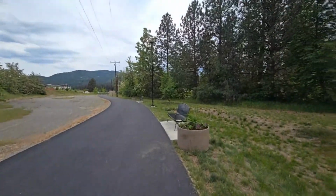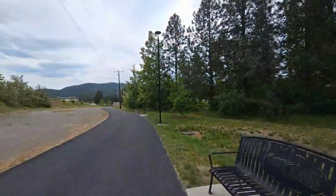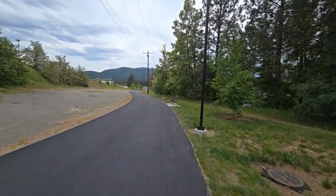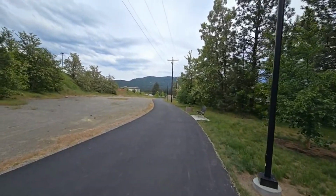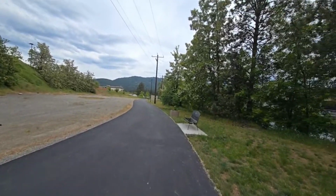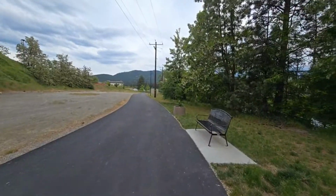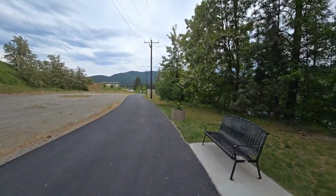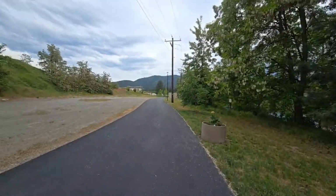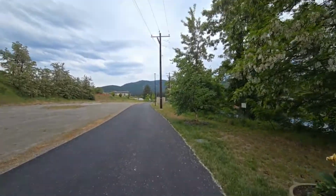Just wanted to show you guys what this looks like over here, because this is brand new. Look, they did a great job of planting flowers in here. So is this on this path that I'm walking right now, or is this back behind me on the Vista Road?